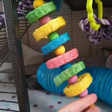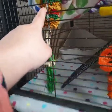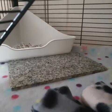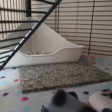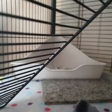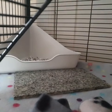They've got their loofah chews by here, and then a straw chew. They have a chinchilla marble by that. Again, another thing that I ordered on eBay that came from America, which was probably more expensive than it should have been, considering I could have just bought a marble tile from, I don't know, some bath store, and it probably would have been a lot less money. But it's here now. They pee on it a lot.